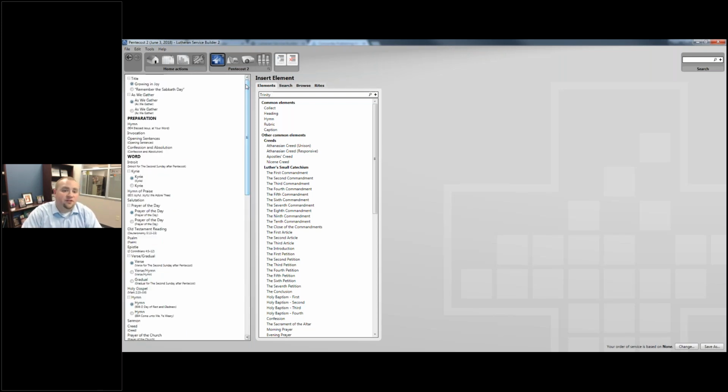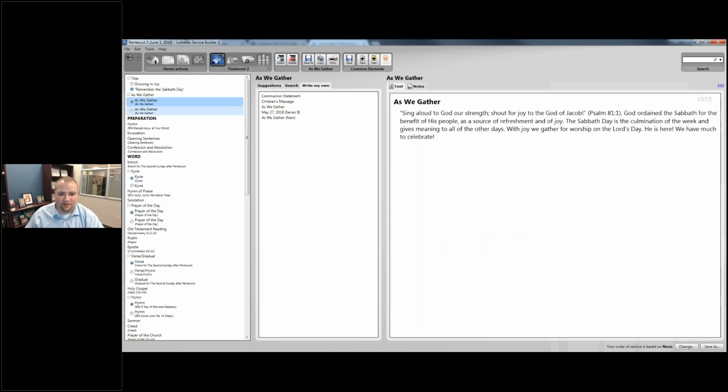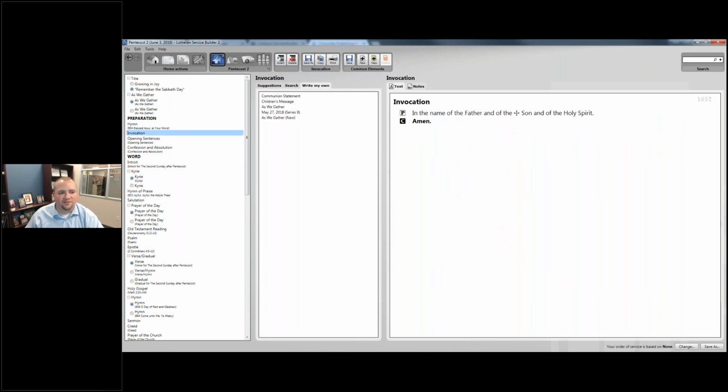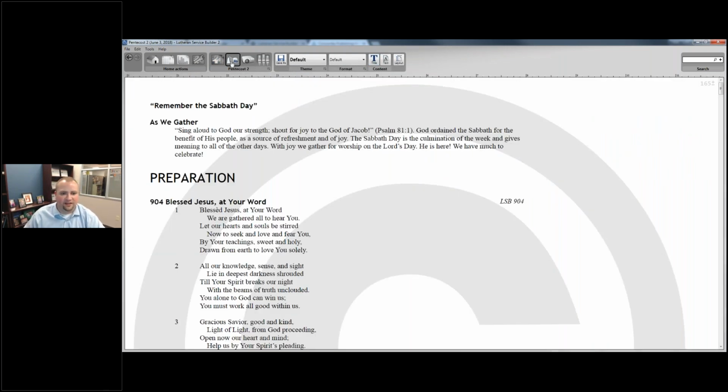So if you're using Creative Worship, you're not going to have to build and pick and choose which elements you're going to copy and paste into your folder or into Word or Publisher or whatever you're using. You can bring it into LSB and choose from the different options like title, as we gather, and go through the pre-selected hymns. Everything's in place for you, and then you just export it, and you have this very creative worship service that's tied to the lectionary.